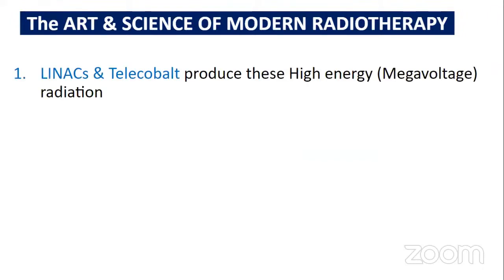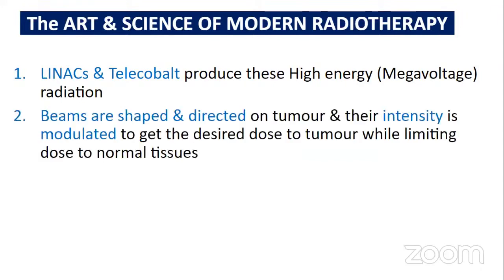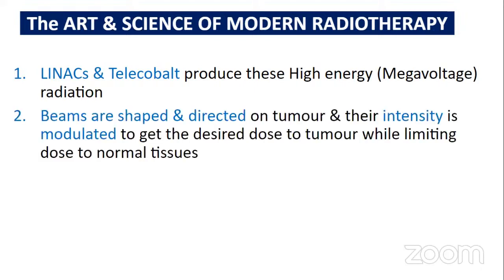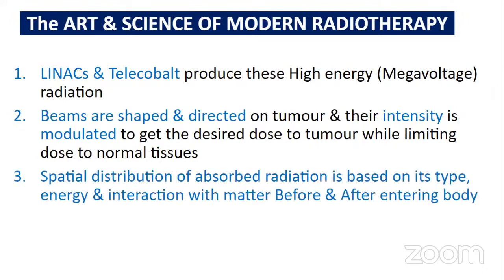So it's the art and science of modern radiation. We know Linacs and telecobalt machines produce high energy mega voltage radiation. All this while we have been discussing what the issues are with the X-rays or the kilo voltage, but we also said they still treated and cured so many people, but now they had problems. Beams are shaped and directed on the tumor, and the intensity is modulated.